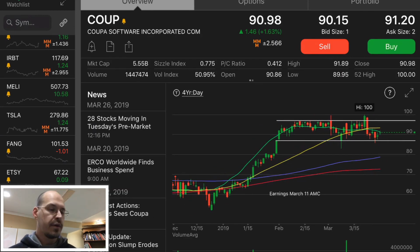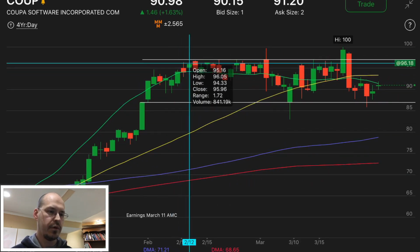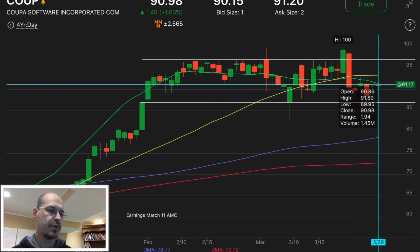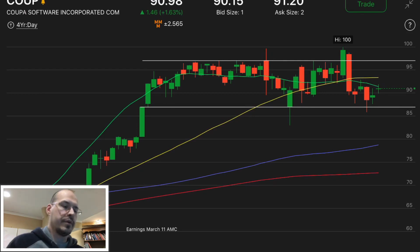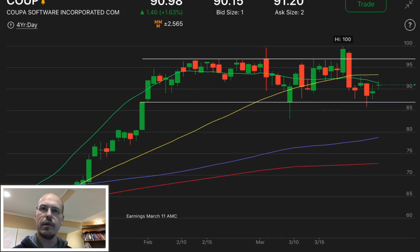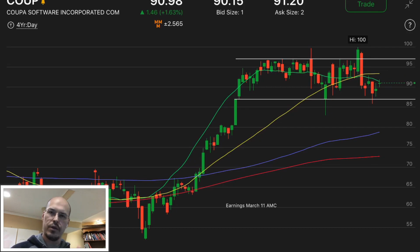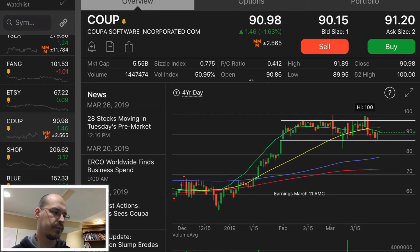COUP, I still have these lines in place, and it seems to want to keep following them. You know, cut over there, fell back in, touched here, bounced off. These lines seem pretty valid. I'm probably heading towards earnings. This is not valid anymore, but earnings aren't going to be for a while. If they were in March, it's going to be quite a while. But some other stocks might report earnings, and then similar stocks like COUP might start to move. So just keep an eye on that channel. Those lines seem to be working.